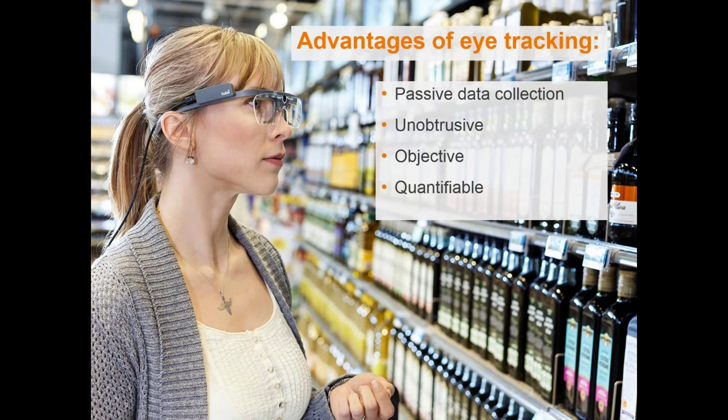Eye tracking has some unique advantages that actually meet those kinds of limitations. So for one, you're having a passive data collection, so there's no observer, but when you wear those glasses, it's just recorded without a person being close. It's unobtrusive, so the persons feel less controlled and they act much closer to real life than with other research methods. It's objective data, there's no observer bias, and it's quantifiable. So we can actually measure certain metrics and it's possible to aggregate data.